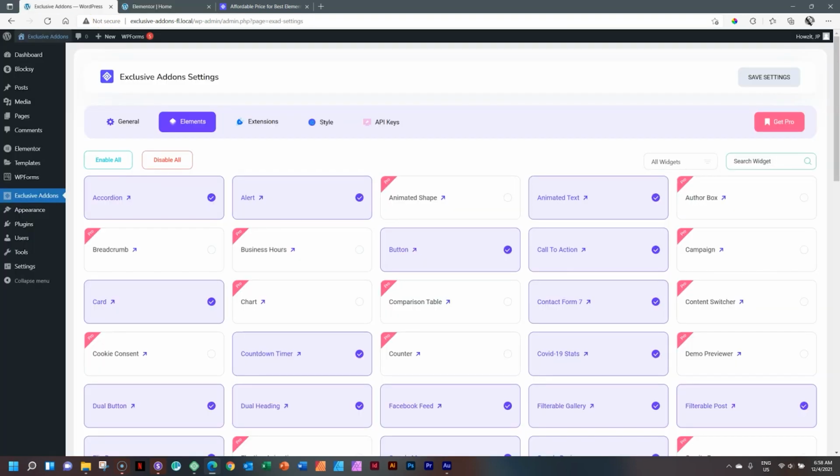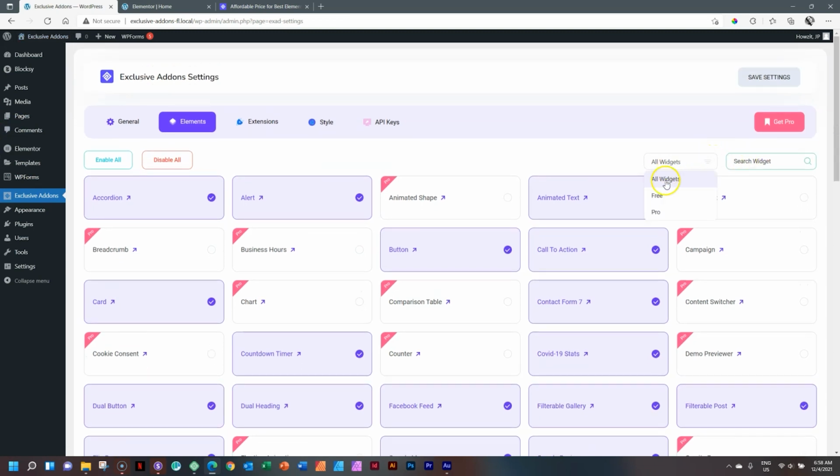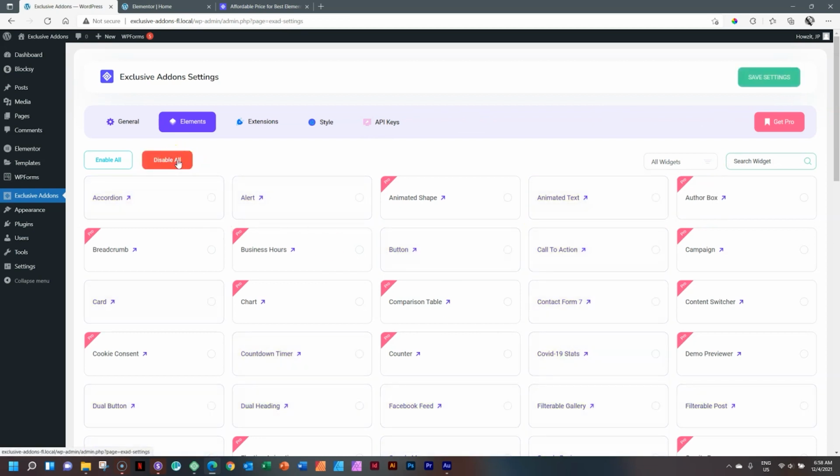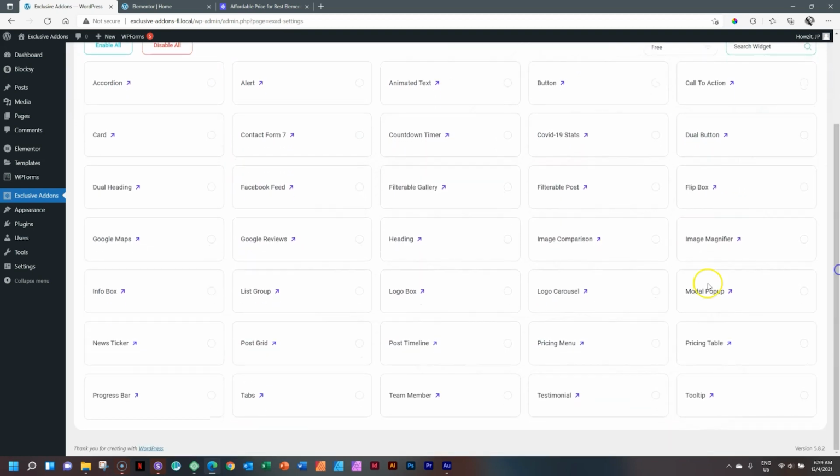Let's go back to our WordPress area, to Exclusive Addons, and these are the elements. So what we have here from the filter, all widgets. So here you can see the free and pro. This is not a problem. And then currently we have all the free ones installed, and you can disable them, which will free up some memory space. And once you do that, always remember to save your settings. And from here on, you can go and filter them to free. And now you have a clear indicator of these elements that you can be using in the free version. And you just select those ones that you are going to use.